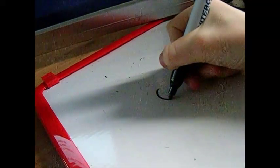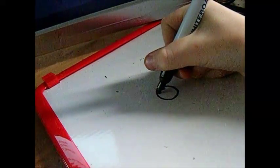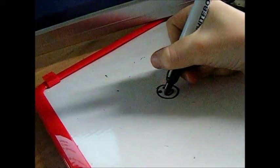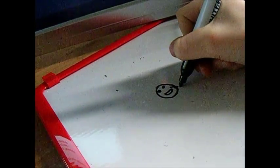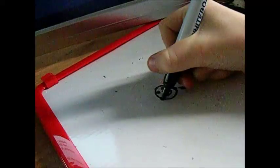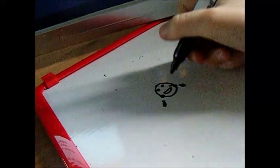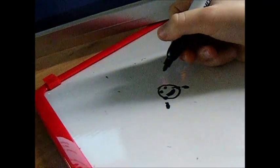So I do a circle like that, and then I do eyes, a mouth, and then little laughy things, like, let's see, there, then do them, and then yeah, just cut it a little more. There we go. So there is my laughy one. So yeah. Up next.